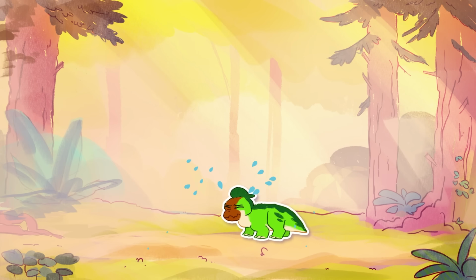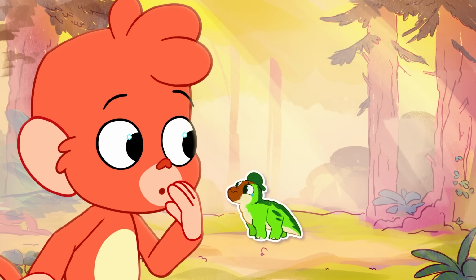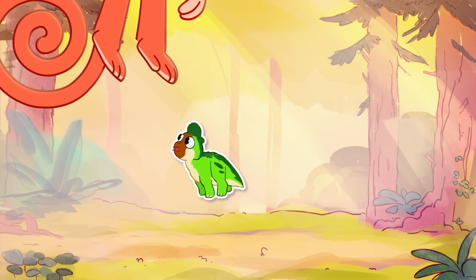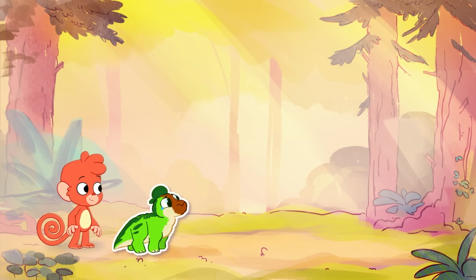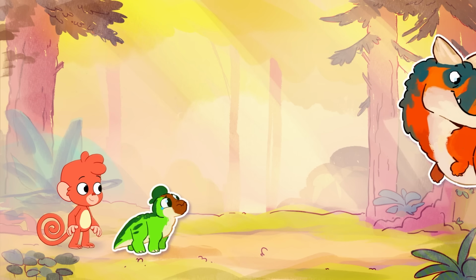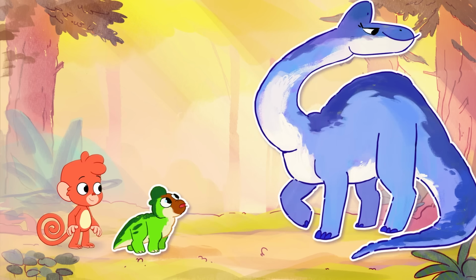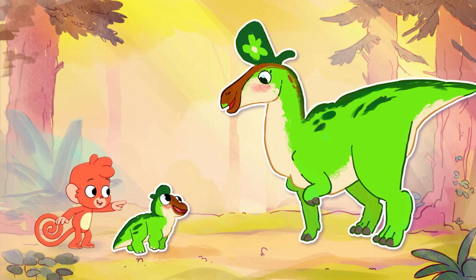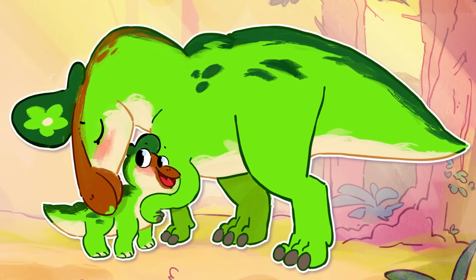I lost my mommy! Huh? Baboo, look! That baby Lambiosaurus has lost his mommy! Can you help him find his mommy? Mm-hmm. Let's have a look! No, that can't be his mommy. That's a Carnotaurus. Nope, that's a Brachiosaurus. There's his mommy! Yay! Aww, finally together again. Thanks for your help.